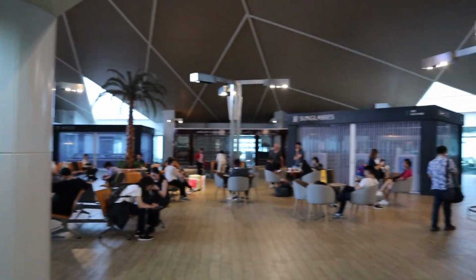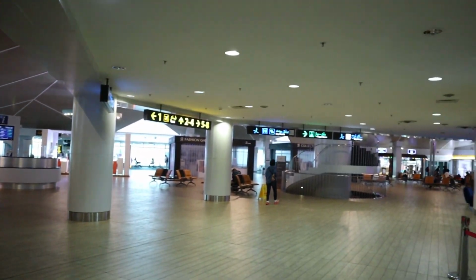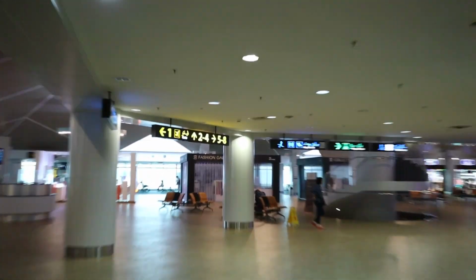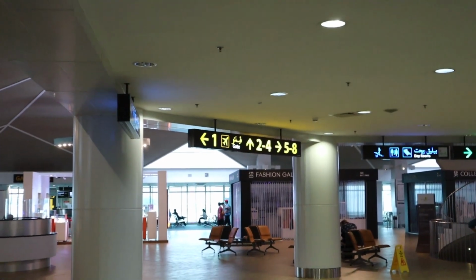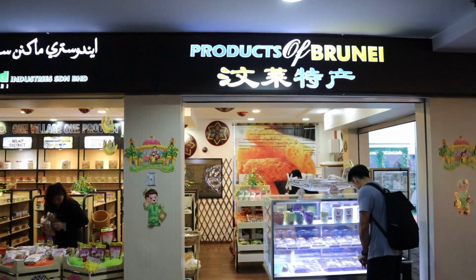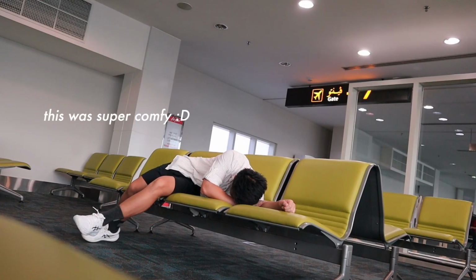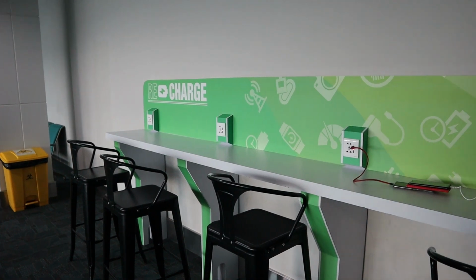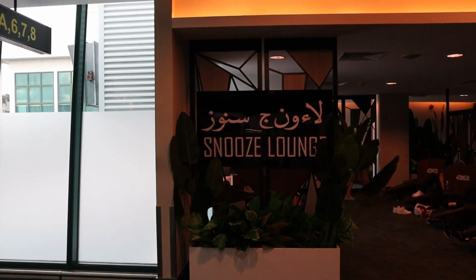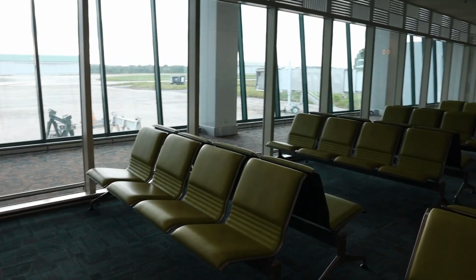We had about half an hour before boarding was set to start, so we took the chance to explore the departure hall, which only has 8 boarding gates in total. There were a few souvenir and duty-free shops, but the food options were somewhat limited. However, finding a seat to relax or catch some sleep was pretty easy, and there were free charging stations for our devices. Also, we noticed a snooze lounge, but unfortunately it was already full by the time we arrived, so we missed out on that.